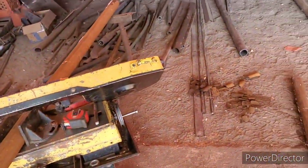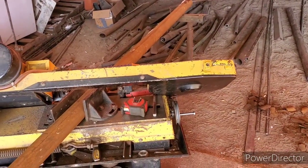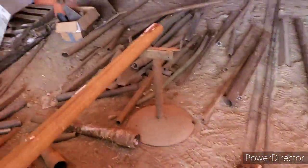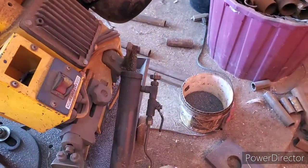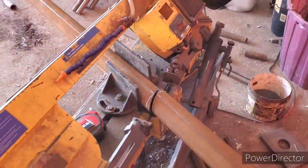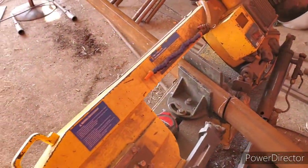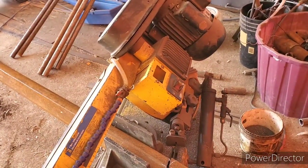So, anyways, I'll continue on cutting here. Things are working a little bit slow in here because my saw, this hydraulic cylinder, is really stiff. The oil in it is really stiff, so it's cutting really slow. But whatever, we'll get stuff cut. Talk to you guys in a bit.